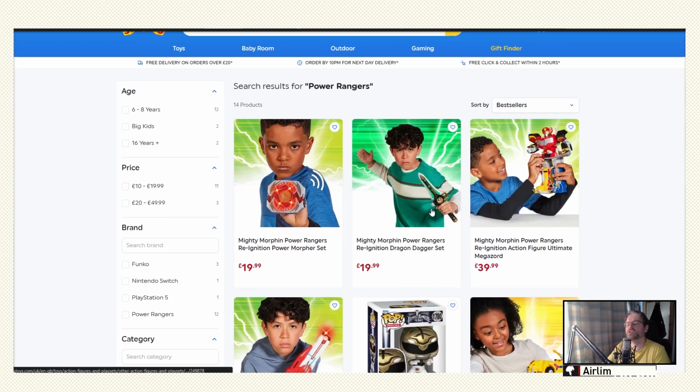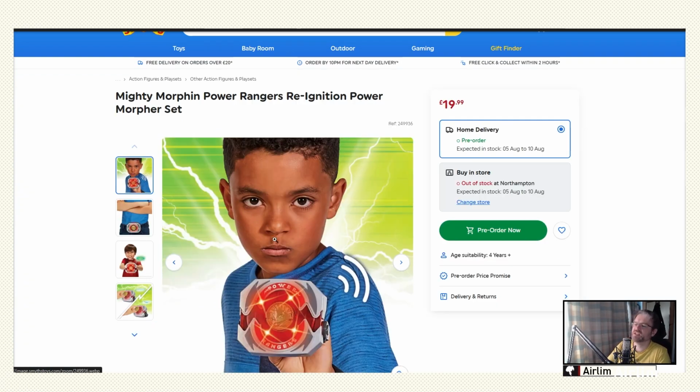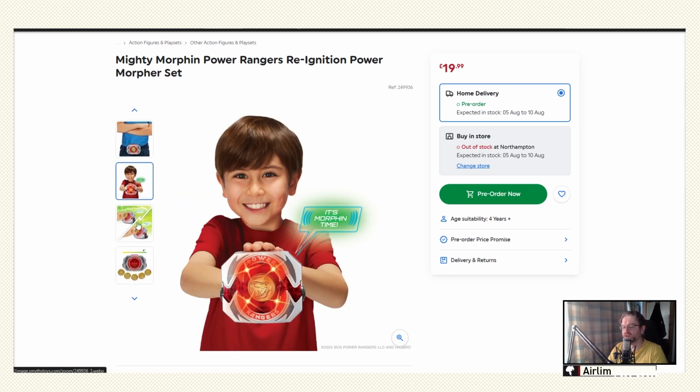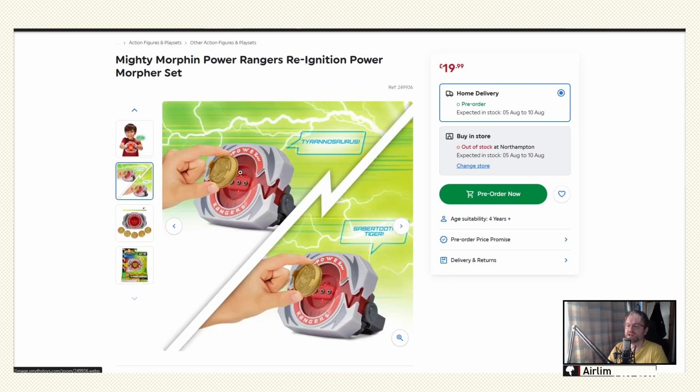So let's have a brief look at all of these, and we can see here is the Power Morpher's Power Ranger set. And yeah, we've got the kid holding the Triceratops, then we've got the Tyrannosaurus, and then we can see that that's how you put in the coin.